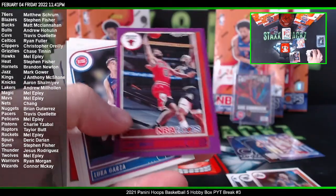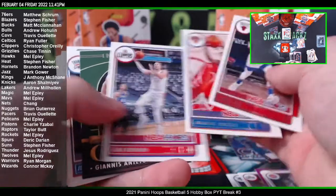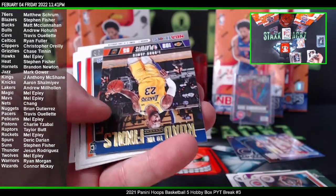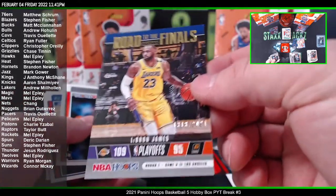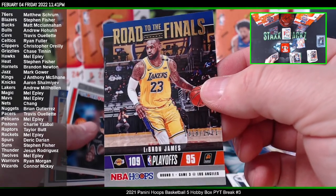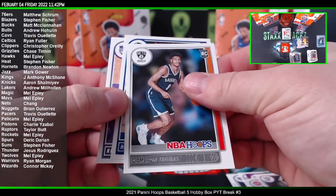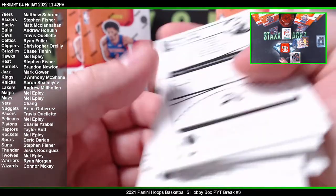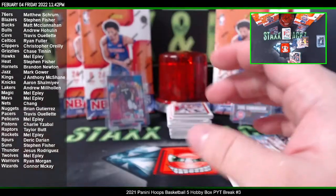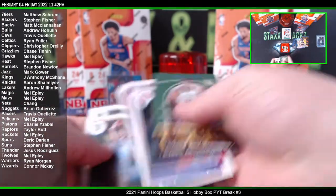We have a purple Kobe White for the Bulls. Luke Garza. High Court Giannis, Jeremiah Robinson rookie. LeBron again. It seems like his stuff runs in waves as well. That's numbered out of 2021. Road to the finals. 1318. So that's three LeBron inserts, I believe. One numbered. Cameron Thomas, rookie for the Nets. No red backs, unless one of these have been red back. Get those later.